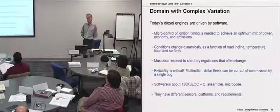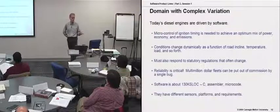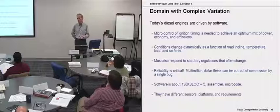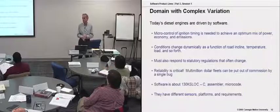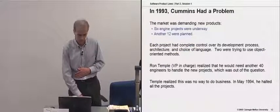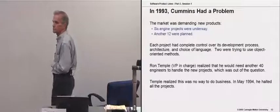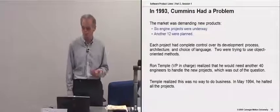So at the time, they were producing this software for Cummins as an internal customer, unlike some of our other customers, like Bosch, that are third-party suppliers of engine management systems and body electronic systems to companies like Daimler. This is, or at least was, an internal in-house effort, and the customers for these integrated engine management systems are the engine manufacturing operations within Cummins. So this all began in 1993 when Cummins had 6 customer projects underway and another 12 research projects, all working in this area of attempting to move into the world of integrated engine management systems.